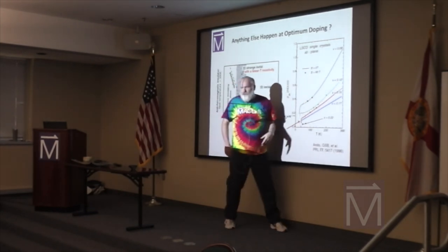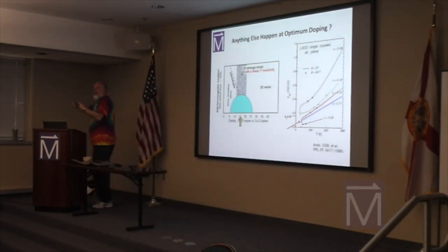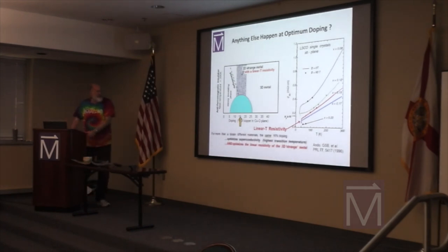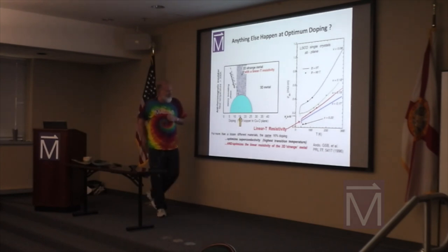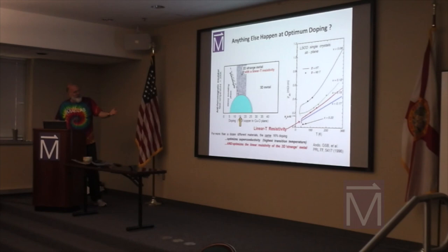And it will go all the way up to 1,000 Kelvin. It goes all the way up to the point where the wires that you attach to the sample melt. There's never been a material in which that's been observed. And we don't have any explanation for it. So linear T resistivity is one of the mysteries. Why the transition temperature is so high at the same 16% doping is another mystery. And 16% optimizes both the superconductivity and the strange behavior of the resistivity.